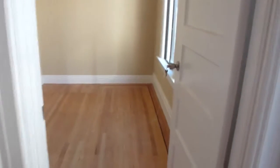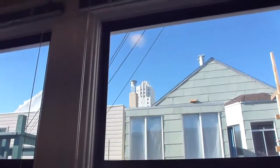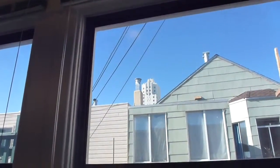And then we enter into the living room. There's a window there, a window here, and it opens up to the kitchen. It's a reasonable size living space. And the fifth bedroom. Ignore the shop vac. Just completed this, and it looks up towards the tip of the Bel Air Tower. Double windows, nice light.